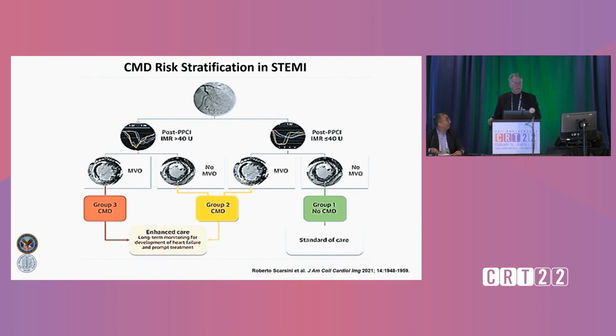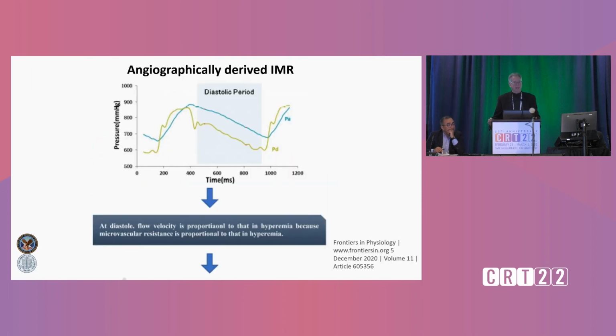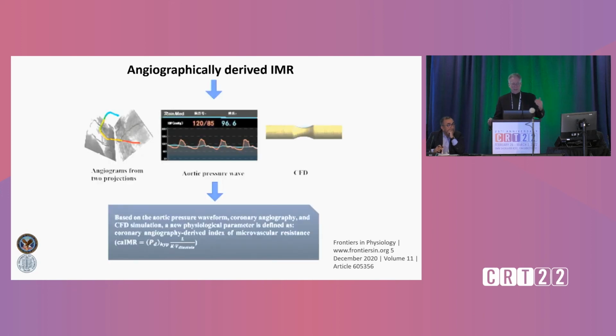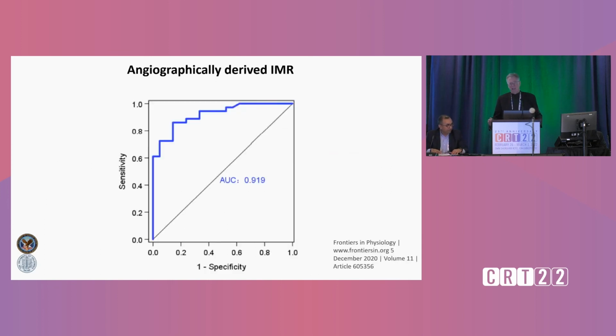Oh, I'm not. I'm going to say 2 seconds on angiographically derived IMR. There is a way to do this. Here's a paper that I pulled out. They take the same methodologies we use to compute FFR. They confine it to the diastolic period. They then do some computational fluid dynamics, and they produce an angiographic IMR without a wire. That's what I want. I'd like to have it, but I'm not sure it's here yet. Anyway, there is a fair correlation between wire-measured IMR and angiographic measured IMR. The AUC for IMR measured versus the derived was pretty good, as always it is in early preliminary studies, but I think this has great potential.